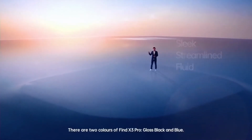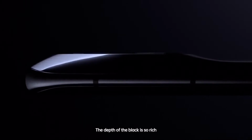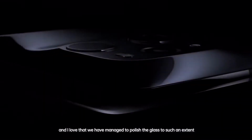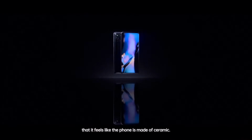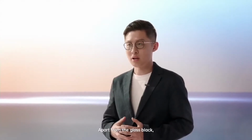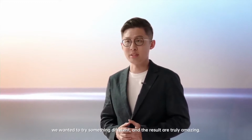There are two colors of Find X3 Pro, gloss black and blue. The depth of the black is so rich, and I love that we have managed to polish the glass to such an extent that it feels like the phone is made of ceramic. It's just beautiful. Apart from the gloss black, we wanted to try something different, and the results are truly amazing.